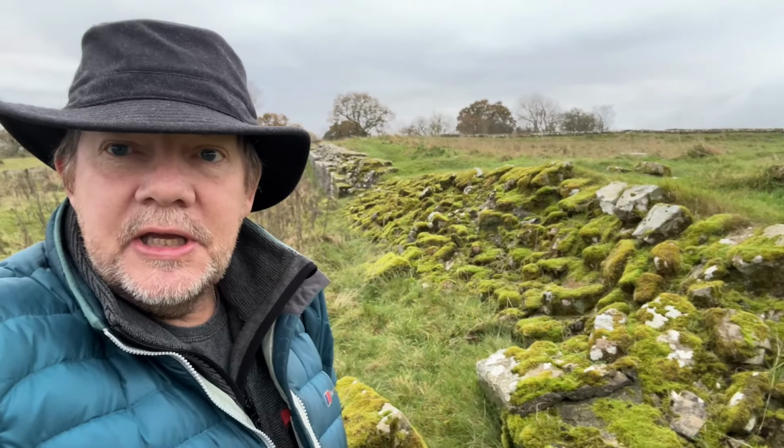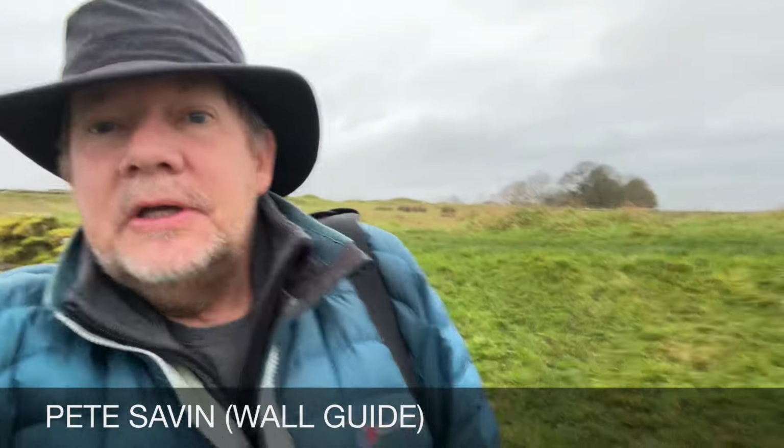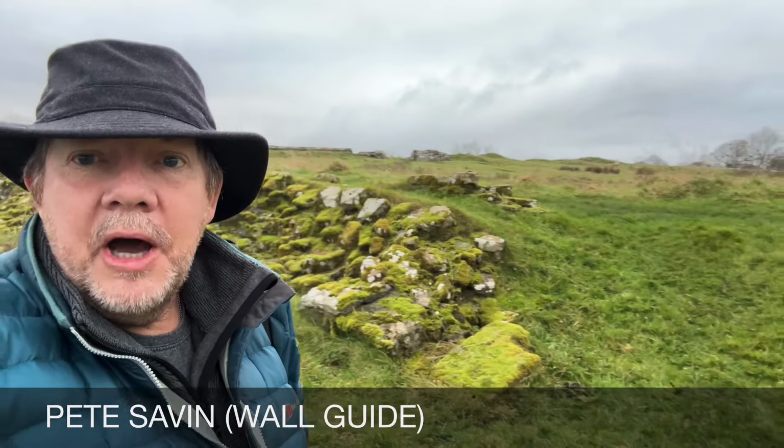Welcome to the Roman fort of Banna, or Birdoswald as it's known today, and I'm standing against the very mossy east wall of the Roman fort. And at this point there was a minor east gate. We have a main one further down to the north, and this was a minor one.